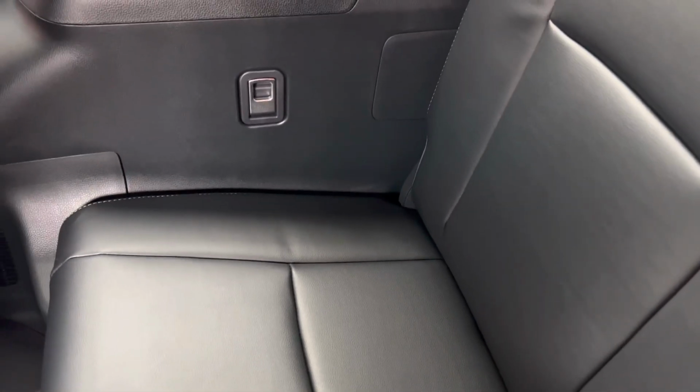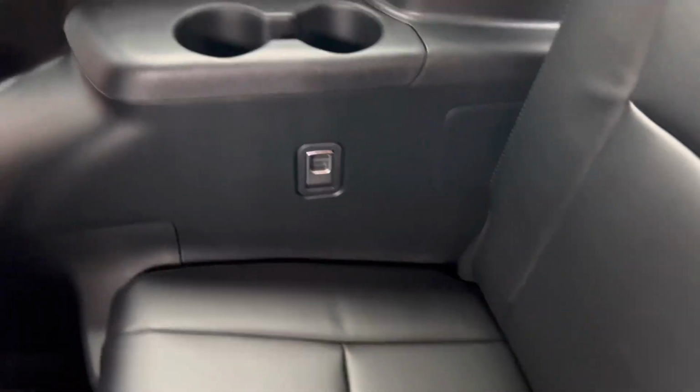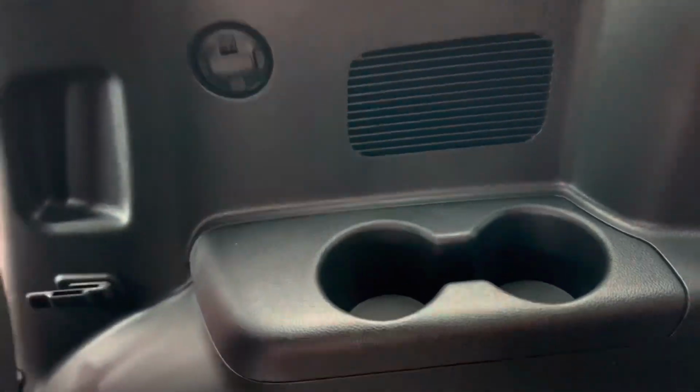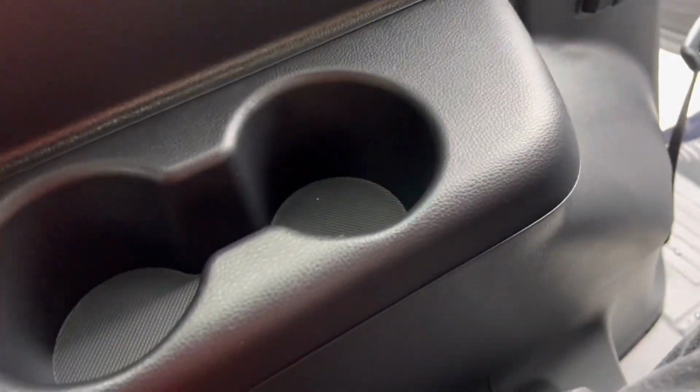I have a mid-size 3-row SUV, and I always have the third row down because I'm using the area for carrying stuff. So let me know what you guys think in the comments. But we do have two cup holders back here as well, and we do have heat and air vents in the ceiling. So we're all set back here, but I would like to see some connectivity in the back third row of the Highlander, because I don't see any right here at all.